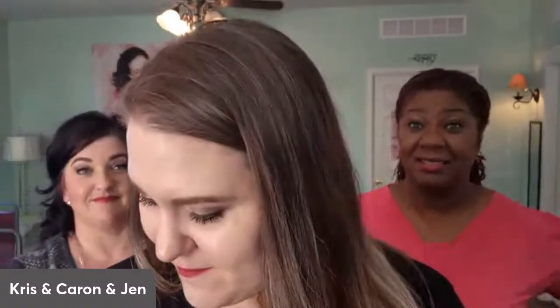So that is my contour line. Purpose of it is sculpting. Anything that you want to be brought in, you darken. Anything that you want to come out, you highlight. That's why we highlight up here and darken down here, because it instantly sculpts your cheeks and makes you look thinner. Which we all need. Yes. Yeah. So other side.